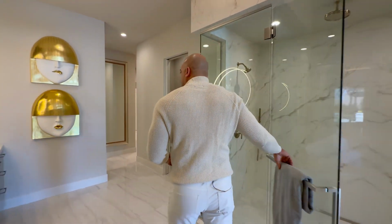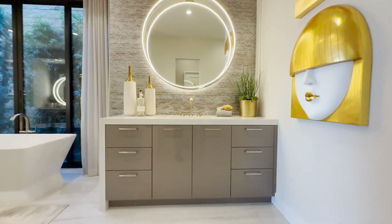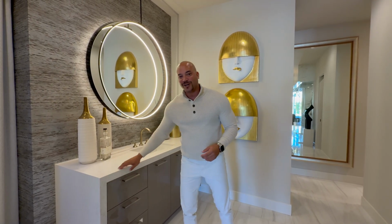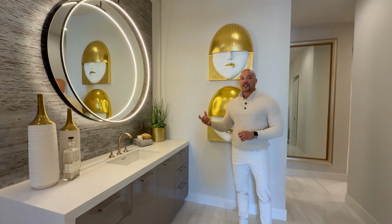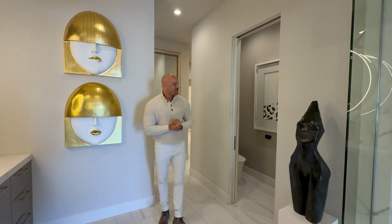Coming down this direction, I love symmetry. So here we have the exact same matching vanity. So his, hers, either way. I would say that would be hers because it's across from the makeup vanity. But this is wonderful, and hey, guess what? We have a waterfall return. So it did exist in this, but just absolutely beautiful. I love what they did with the mirror and the lighting. It's incredible.